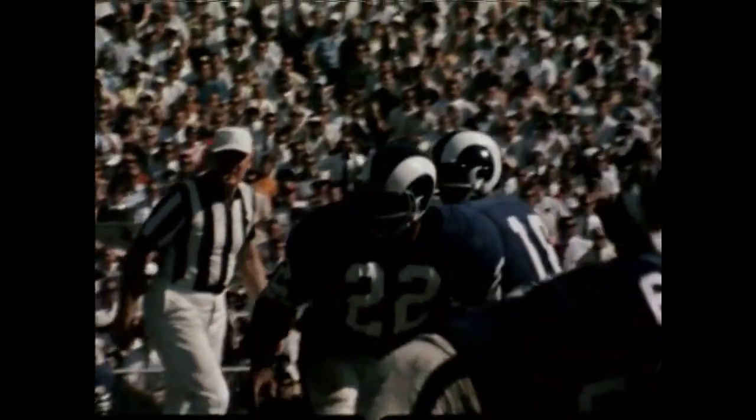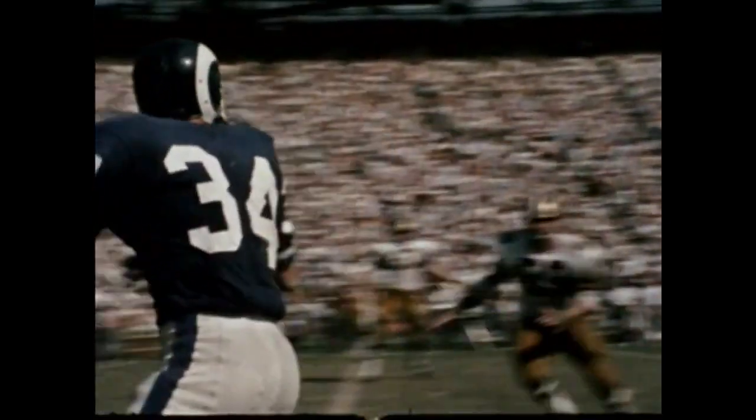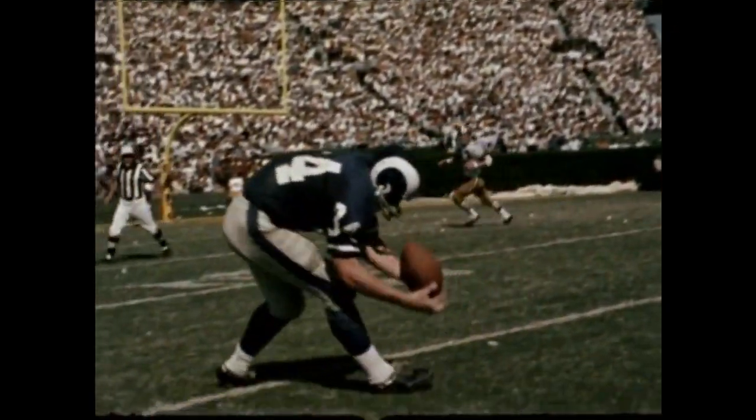The Los Angeles offense, under the experienced direction of Roman Gabriel, scored often enough to win 27-13.